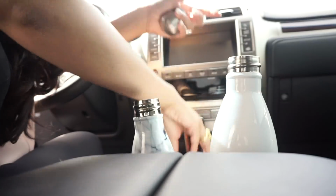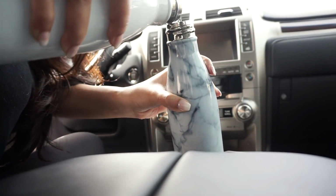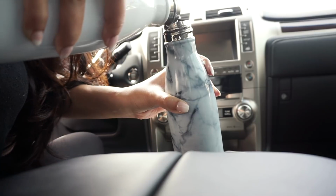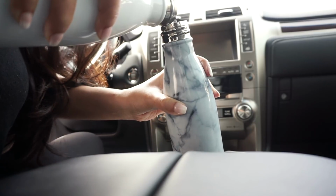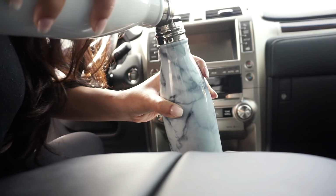These swell bottles are the best to keep cold water. And I keep this giant one in the car. And then I just refill the small one that I'm gonna be taking with me because it stays cold for a really long time.